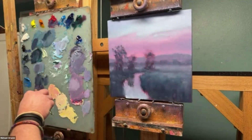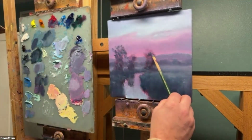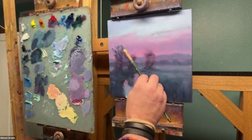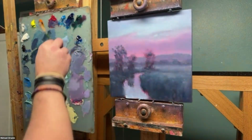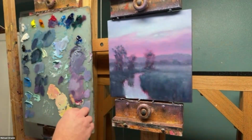Have I missed the part where you're going to add the yellow in the sky, or was I not paying attention? Nope, not yet. Okay, I need to be more patient. It's like the mystery story. I need to wait for it to unravel.